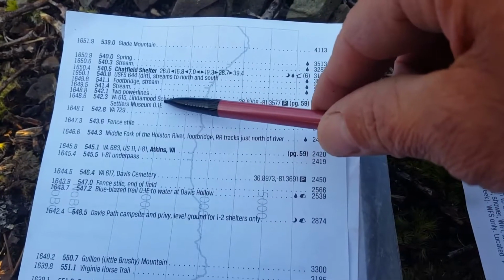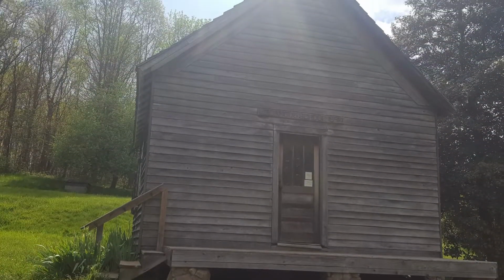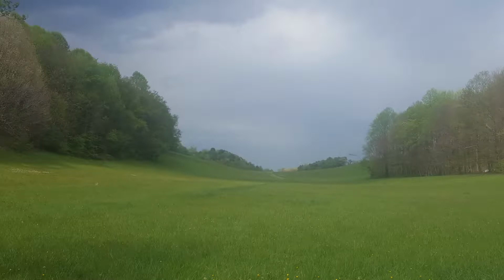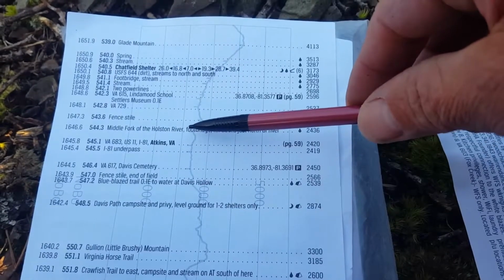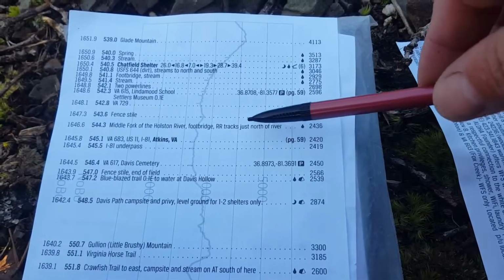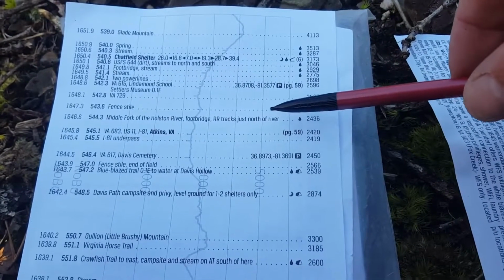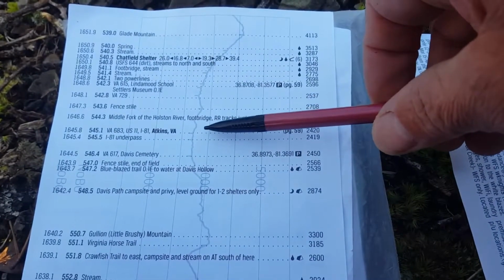So I went to the Settlers Museum and the Lindamood School. Got trail magic there. I did take videos of both places. I crossed this road and went through all of these. This was a big open field, pretty grassy meadows, and past this Middle Fork Holston River Bridge with the railroad tracks just north of it. I don't know what that all is about. It said it was the headwaters of some river, and it was just a tiny little stream, which makes it a headwaters. That's fine. And there was a little footbridge there. There also was some kind of cemetery close by.